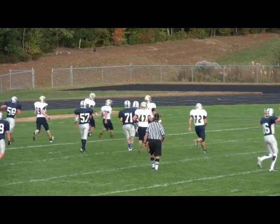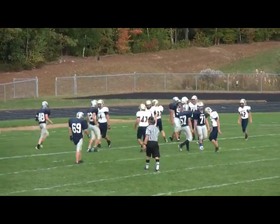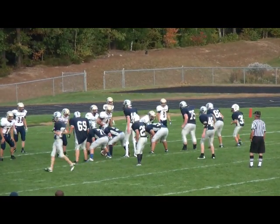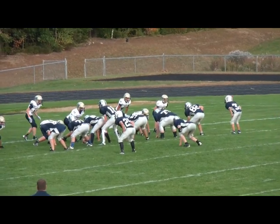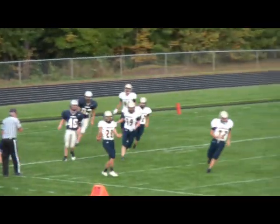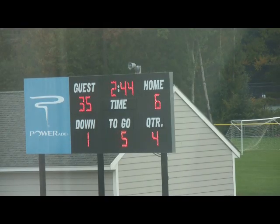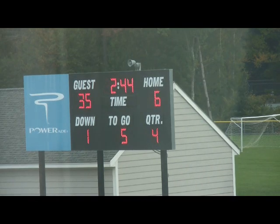Runs the outside. Number 25, Murphy's in for the touchdown. Woo! Okay, Sanborn going for the 2-point conversion. Ball's at the 3. Pass for the point after, picked off by Windham. Oh, good. 2 minutes, 44 seconds left in the game. The score, Windham 35, Sanborn 6.